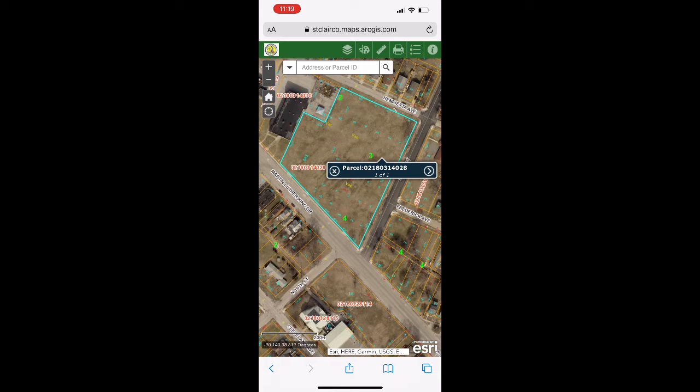And now what you want to do is press that arrow. It'll take you to the other part of the page. It will have the parcel number. It'll tell you how much acreage it is. That is 3.43 acres of land. It'll give you the address. Tell you that it is 1509 Martin Luther King Drive. And it's actually going to tell you who owns this property. It's St. Clair County Trustees.